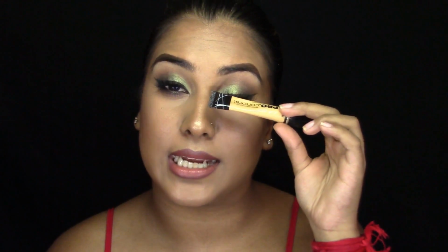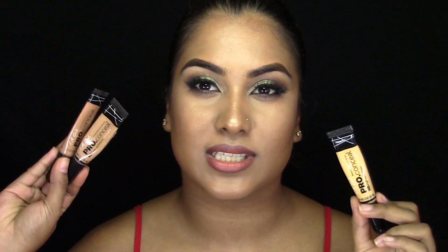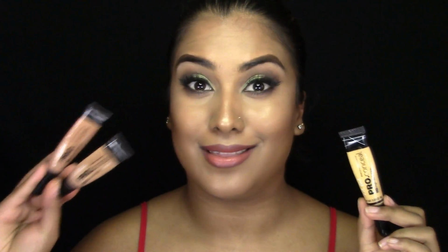Moving on to concealer, I recently purchased the yellow corrector from L.A Girl, and I've been really loving this for highlighting under my brow bone, and sometimes mixing it with either warm honey or medium beige to lighten and brighten these concealers. So I've really been loving the yellow corrector.